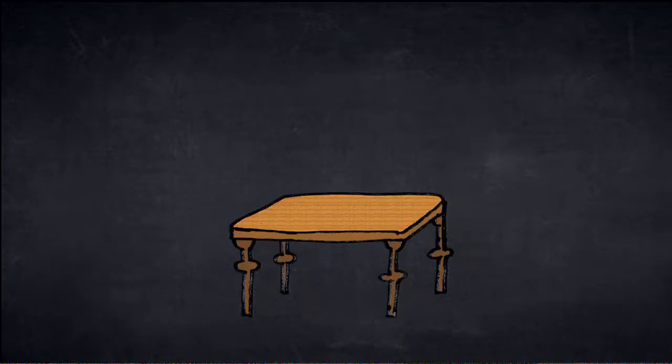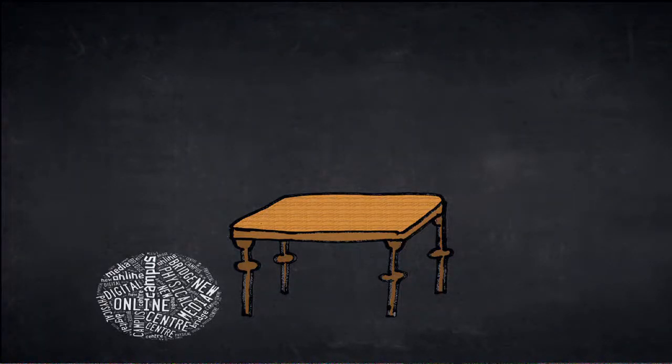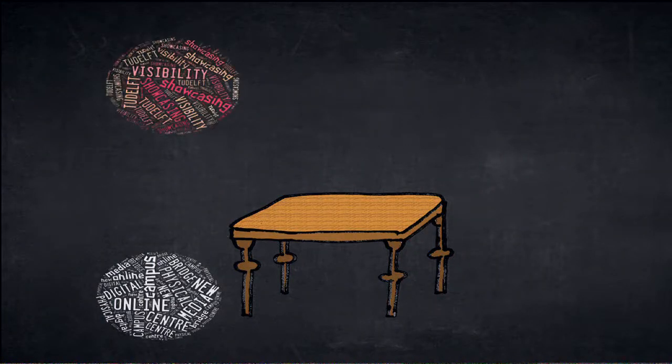One night in February 2012, we sat together at a kitchen table. All of a sudden we saw the connection between several projects TU Delft was currently working on. We saw 5 focus points. The online campus with the desired bridge to the physical campus. Visibility and showcasing. How can we show what TU Delft is good at and working on? To the outside as well as to the in-crowd.